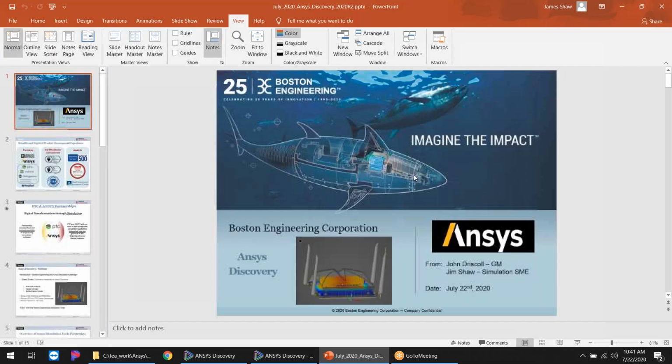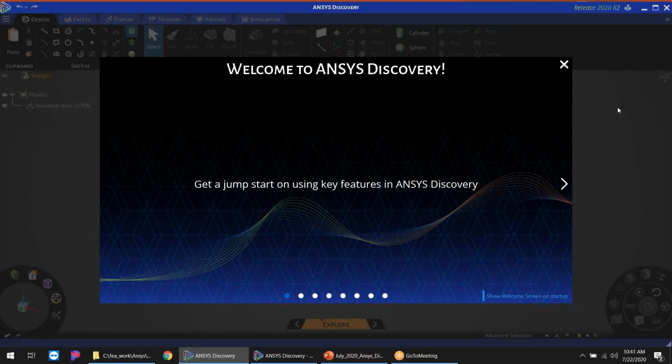So let's jump into the interface. I'm going to come out of that and open up the brand new Ansys Discovery. When you launch it for the first time, we get a nice splash screen as we always do. And I know what you're going to do. You're just going to hit the X and keep going like you do with all the other software.